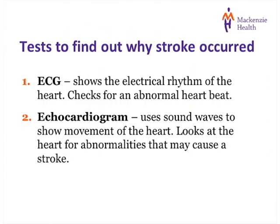So some of the tests that they will do once you're admitted to find out why did the stroke occur. Really important to know why it happened so that we can prevent another one from happening. So one of the first things they'll do when you come into emergency is they get an ECG, a cardiogram. That tells them what's happening with the electrical part of your heart. It will tell them if you are having an abnormal rhythm, and there's a lot of people, probably 15 to 25% of people running around with atrial fibrillation, which causes the upper chambers of the heart to fibrillate. They're not actually contracting and squeezing that blood through.